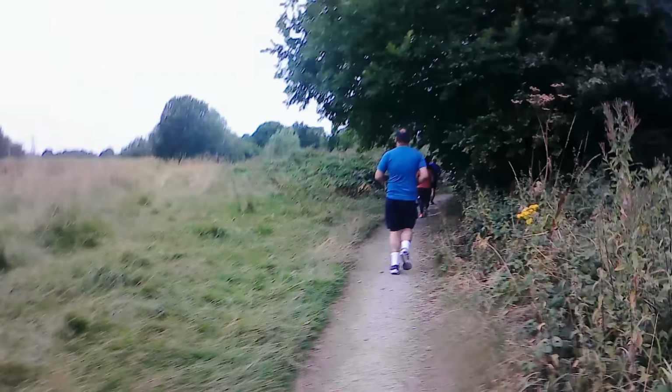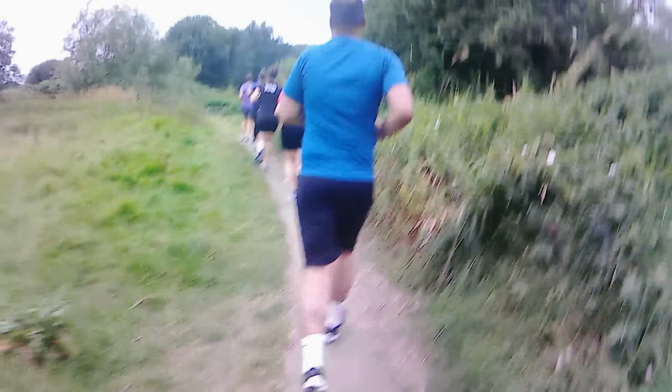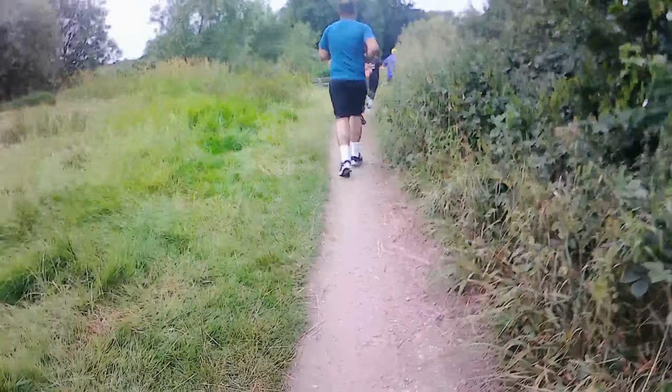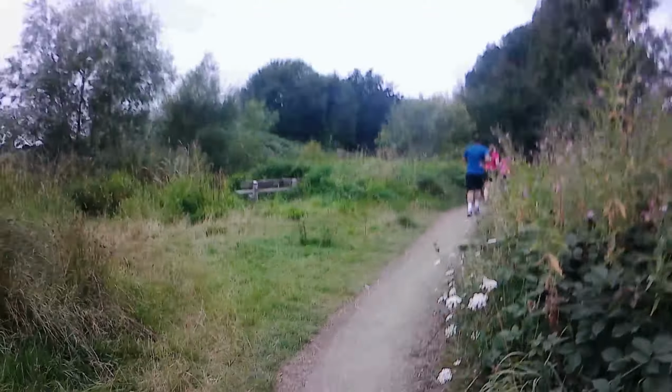And we can see we're just catching this little group of runners in front of us up, and getting back onto the end of this little pack that we've got going on just here in front of us. Again, this section, the path is quite narrow and there's not really much passing points.